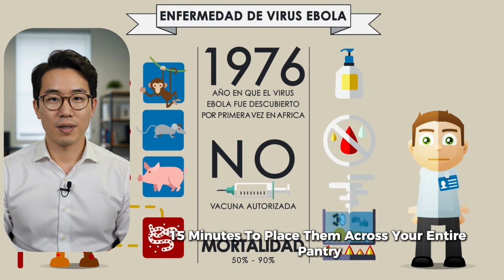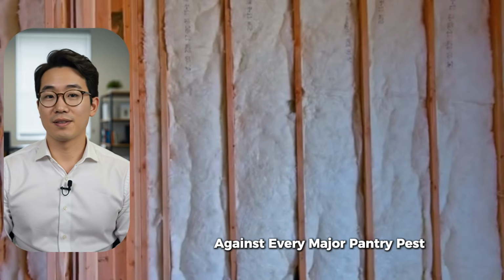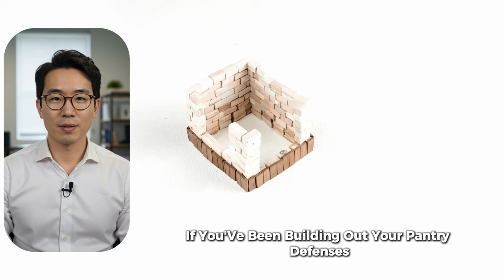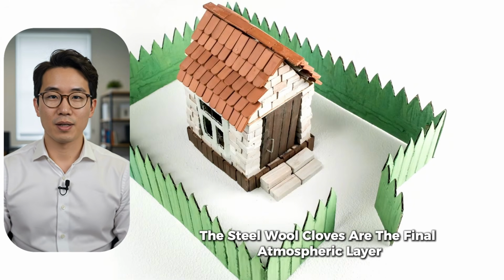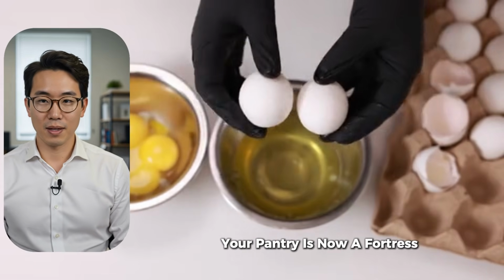15 minutes to place them across your entire pantry. Broad spectrum repellency against every major pantry pest. No chemicals, no residue, no quarterly service contract. If you've been building out your pantry defenses from this channel, the DE, the cinnamon, the bay leaves, the steel wool, cloves are the final atmospheric layer that ties everything together. Your pantry is now a fortress.